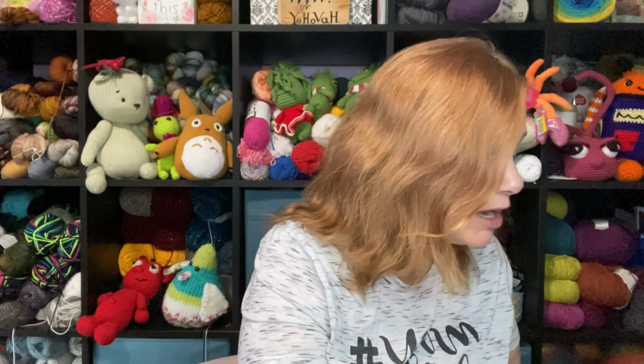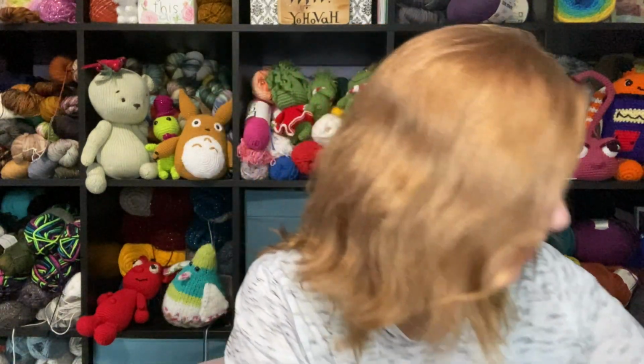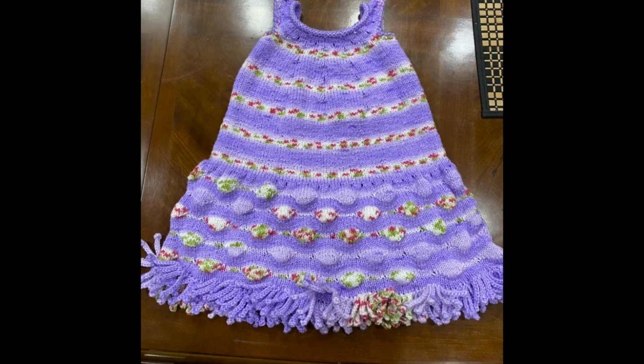So I did get some other stuff. I guess, beyond this, my last Premiere order was almost all fingering weight yarn. It really was. This one is almost all DK weight. I mean, I got that 4-pack of fingering, everything else is DK weight. So I got some of the Bloom DK. I've used this in the past, and I made a top for one of my grandkids with one full skein of this. But it was flared out roughly, so I used a lot of the yarn to do that.